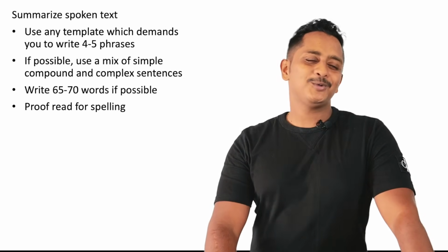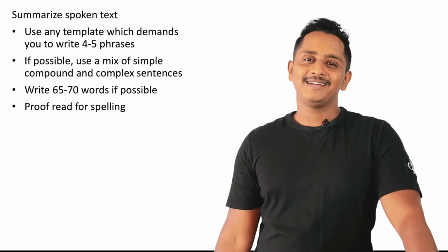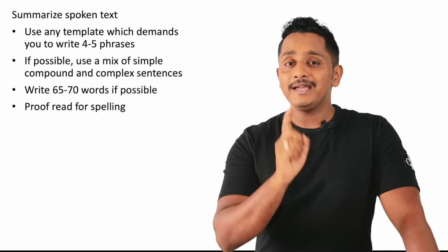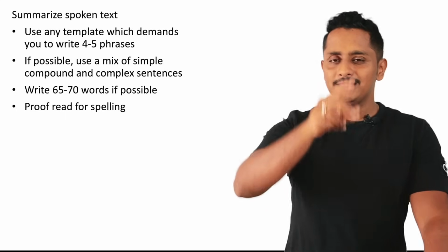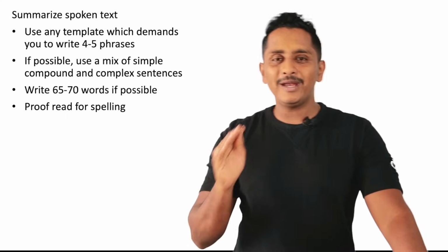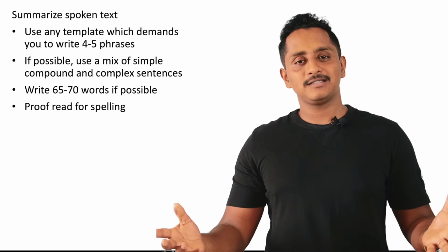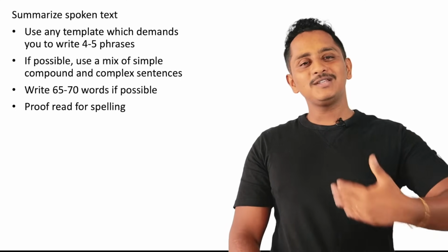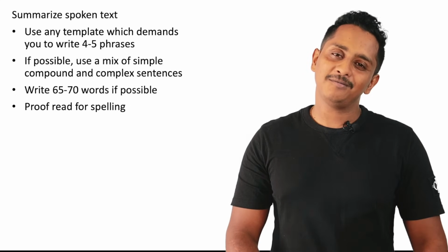Proofread for spelling. You wrote everything perfectly and then you made 5 spelling mistakes. This mostly going to be 0. Spelling is the weightage. Spelling is the priority. They've given complete weightage for the spelling over anything else. Spelling, make sure you proofread. Avoid using those words which you're not comfortable with its spelling.